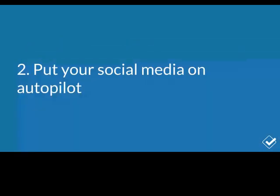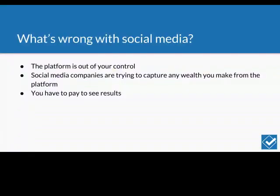All right, so our next tip here is to put social media on autopilot. Why do we want to do that? There are a lot of things about social media that make it a suboptimal marketing platform for folks who don't want to spend a lot of money or a lot of time. First thing, we don't own the platform, and the companies that do are actively trying to capture your wealth. They're trying to make sure that you don't make free money from their website, right? Because they want you to pay them.